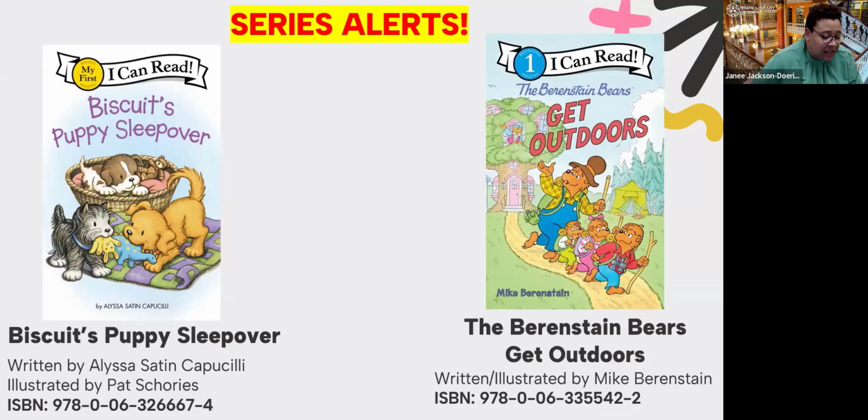To your right, if you're a fan of Berenstain Bears, I grew up with Berenstain Bears as a kid. There's a new story called The Berenstain Bears Get Outdoors, written and illustrated by Mike Berenstain.